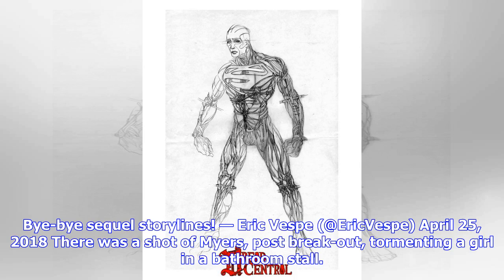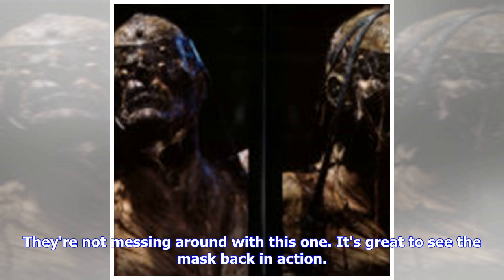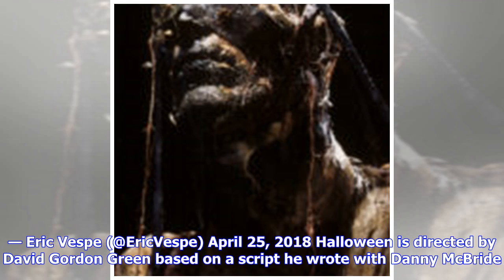There was a shot of Myers, post-breakout, tormenting a girl in a bathroom stall. His hand goes over the door and drops a dozen bloody teeth on the floor. They're not messing around with this one. It's great to see the mask back in action. Eric Vespe, April 25, 2018.